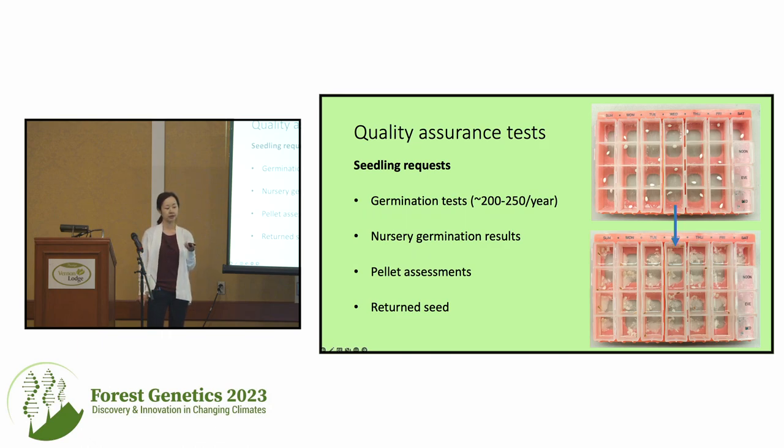We'll also ask the nurseries, hey, how did you do? Can you give us your results? So we can compare our lab germ, our QA germ, and the nursery germ, just to see how the seed lots are actually doing in real life.